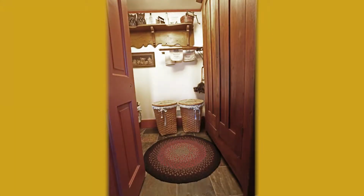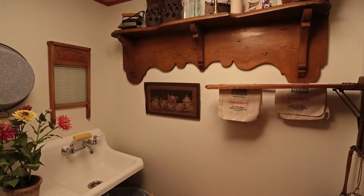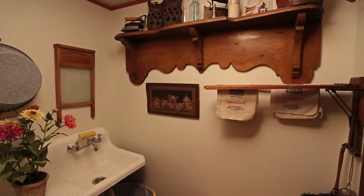In the laundry room here, there is a sink that we found in Ohio that dates back to the 1920s, and it's quite a nice little spot to bathe a little baby or for setting flowers in a vase. It's really quite nice. It's a very handy little sink.